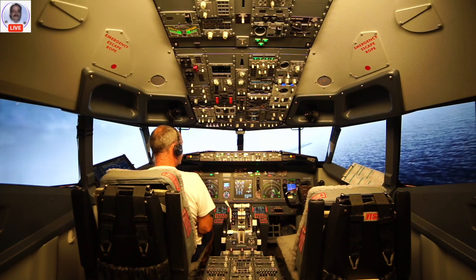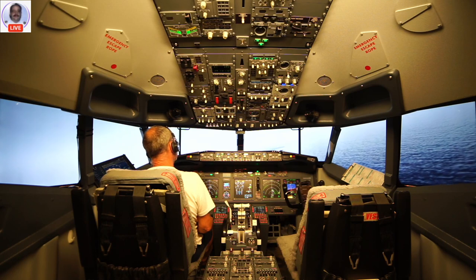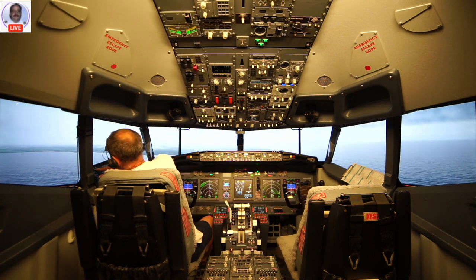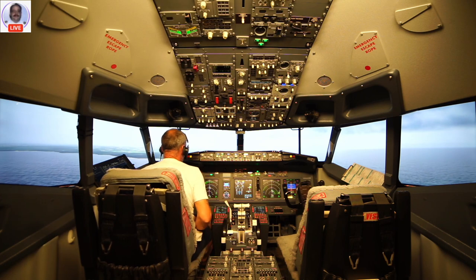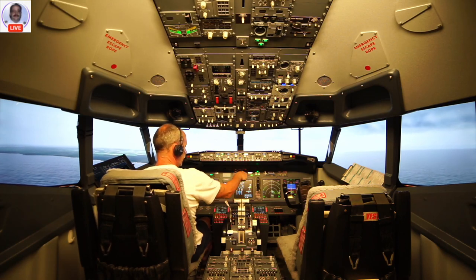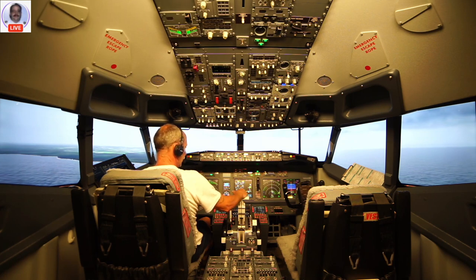Single channel lock. Single channel lock. Could happen. Okay, good, Zibo, looking good. Right on the money, man. That shouldn't show extended though. Beautiful. The auto flight system, beautiful.